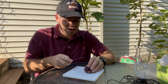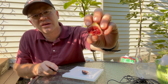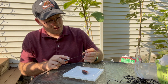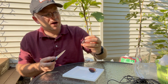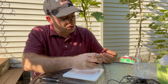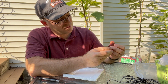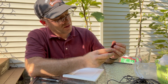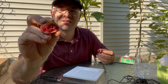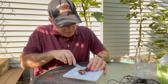Cut the giant top off. Oh yeah, look at that. That looks pretty good, doesn't it? Wow. Well, actually, you know what? I kind of feel like it looks like a little bit of spoilage right there in the center. That's unfortunate if that's what that is. Yeah, I think there's just a little bit of spoilage in there, and that's too bad, because that looked really good. Cut it up in quarters.